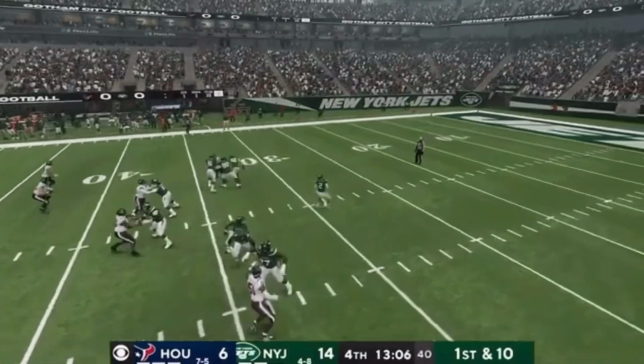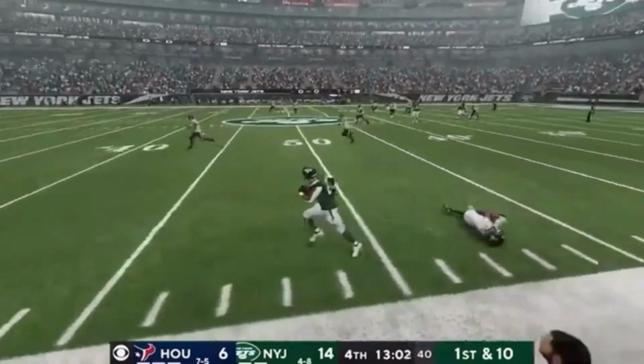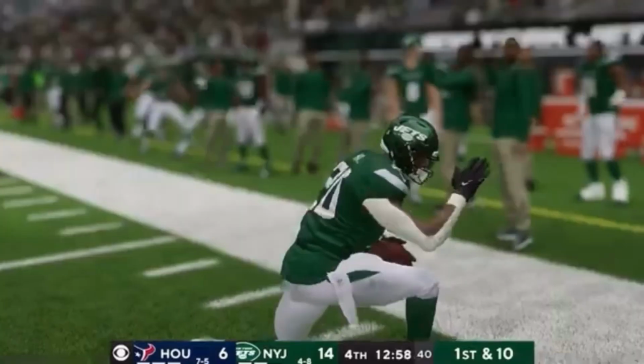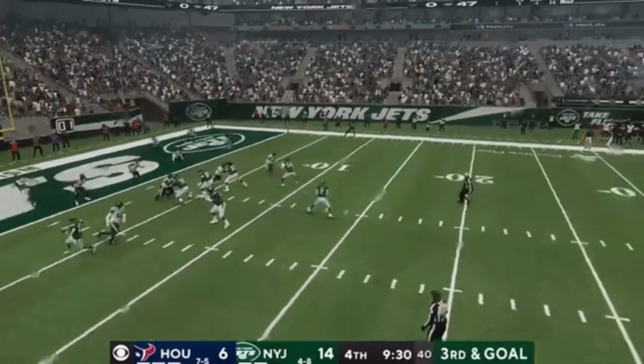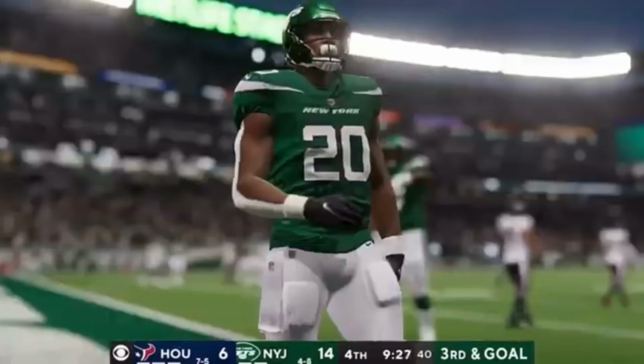Hall is in, 1st and 10. The fake and play action by Wilson, and Hall on the move into the secondary and bumped out of bounds by Jimmy Ward on 3rd and goal. And caught for the touchdown, Breece Hall.